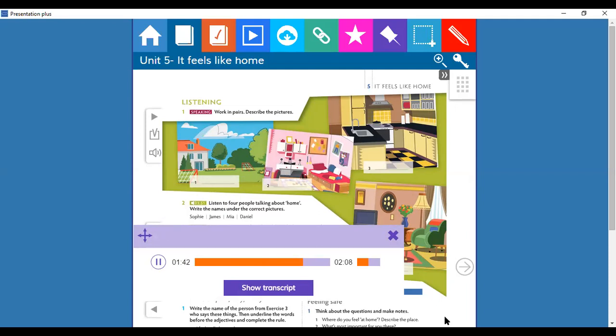Number 4. Daniel. Where's home for you? My garden. Your garden? Yes, we've got a really big garden. And what do you like best there? I like playing football there with my friends. It's great. I can forget about everything and just enjoy myself. I think when I'm with my friends, I always feel like I'm at home.